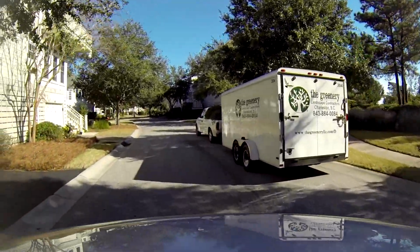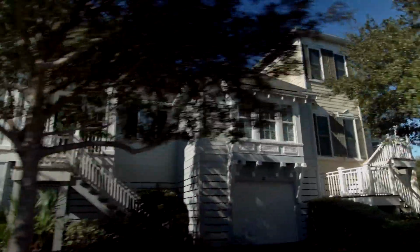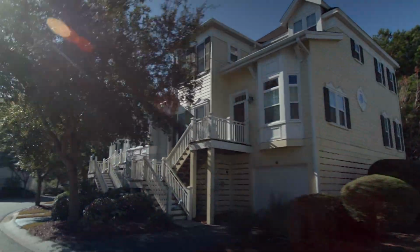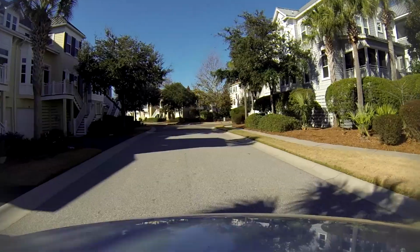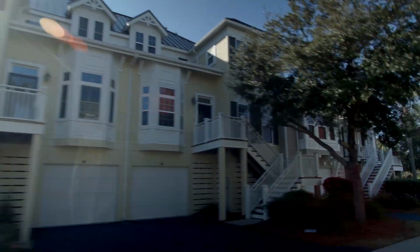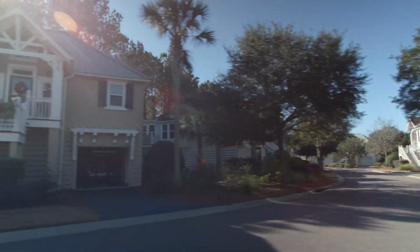So that's something to keep in mind: the cost to maintain these, as far as insurance. I know they've worked on getting the insurance down over the last couple of years. I think it's probably a better deal than what it used to be. Great neighborhood for people who want low maintenance and want an area that's going to offer you the ability to get to Isle of Palms in a couple of minutes and be in downtown Charleston really quick.